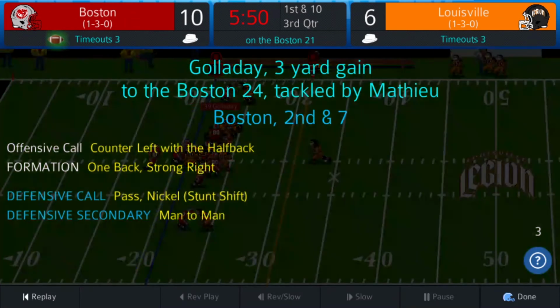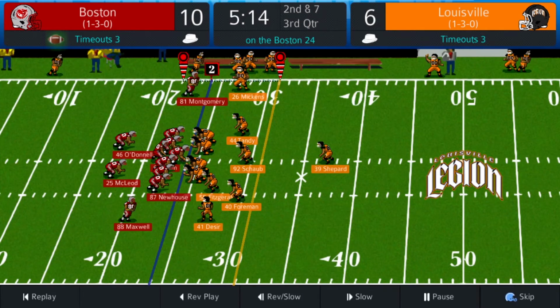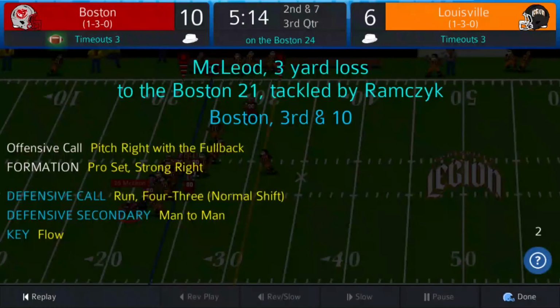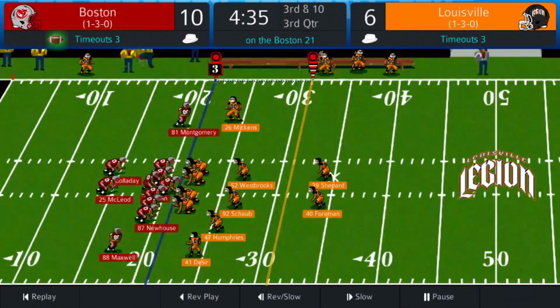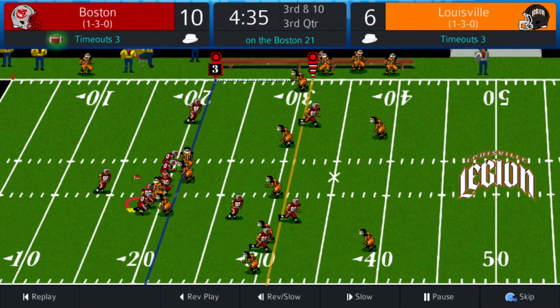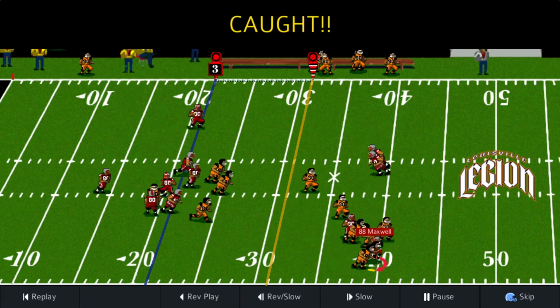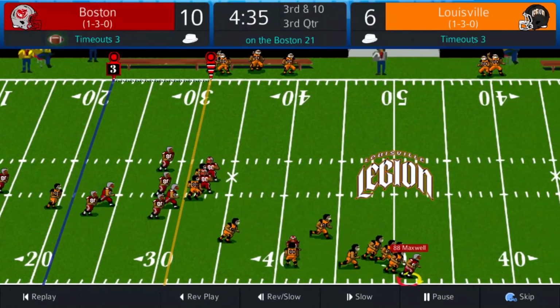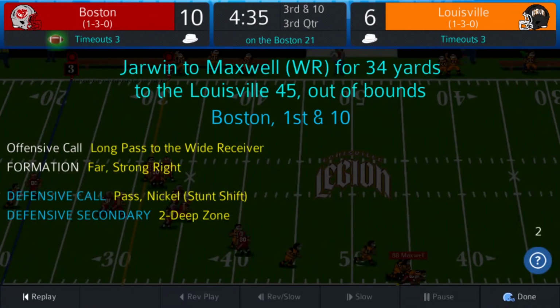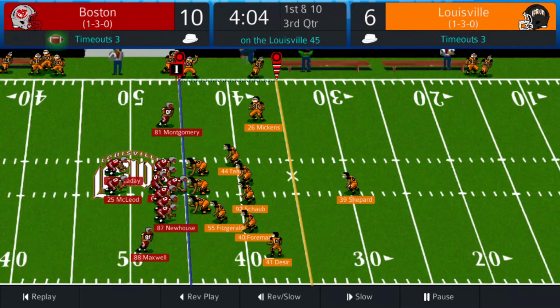Jarwin handoff to Galladay on the counterplay. 3-yard gain for Boston. Pitch out to McLeod. McLeod losing 3 yards on the play. Gets it right back. 3rd and 10. Jarwin back to pass. No pressure on him, all the time in the world. Jarwin gets it to Maxwell again. Number called across midfield. Gets it all the way to the 45-yard line. 34 yards for Anthony Maxwell.